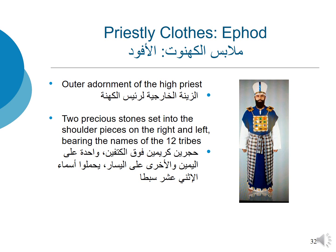So what was this ephod all about? First, there were 2 precious stones set into the shoulder pieces on the right and the left. And these shoulder pieces had the names of the 12 tribes of Israel.